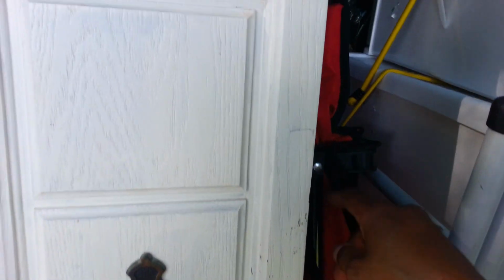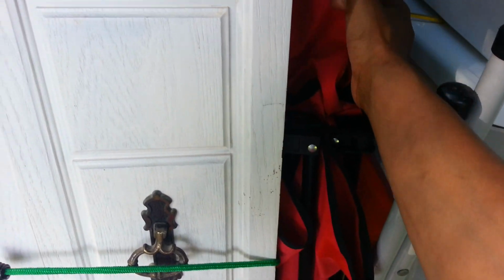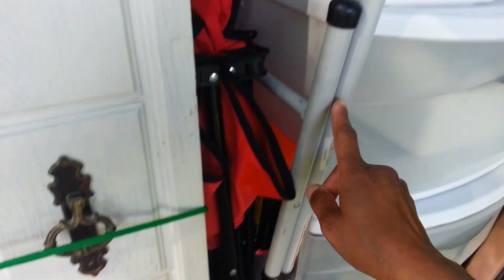This is an umbrella that goes on top of my folding chair. It just attaches, it has like a grip, and it attaches here, and it's got a flexible gooseneck, and it's a nice umbrella because I can have shade no matter where I am when I go to cookouts and stuff or just hang out.